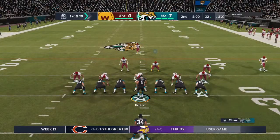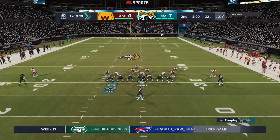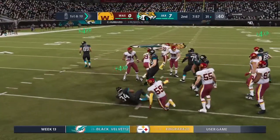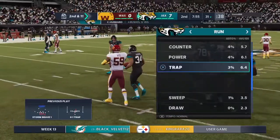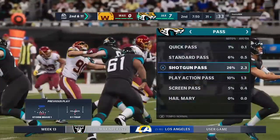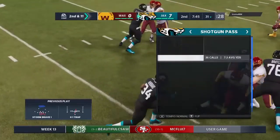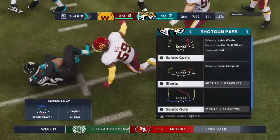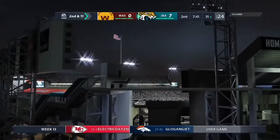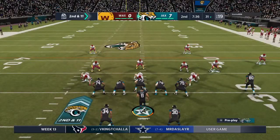From the 32 now, here's 1st and 10. And he'll give it here to his running back. And he still has yet to get on track in this first half as they're going to stop him behind the line. Officially, it's a 1-yard loss. That's going to bring up 2nd and 11 at the 31. Second and 11 now.